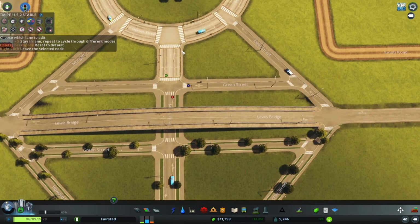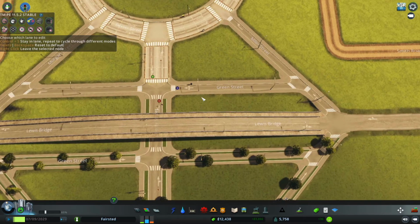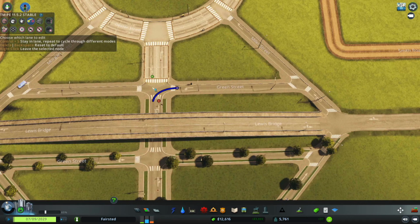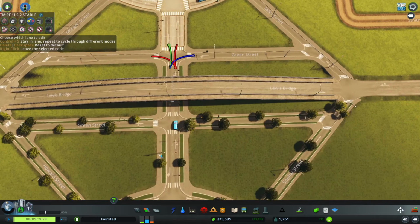So I think I did this right, but let's see. All right, so you... No, you're just going to come under here. Yep, so you'll go under there. And then you are just going straight. Yeah. And you are just either going straight or getting on the freeway that way.